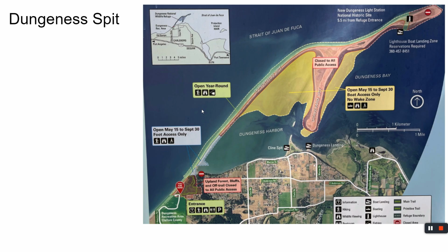All right, on to the next. Dungeness Spit. This is an activity for the go-getters. There are two different types of activities. There's just hanging out down here at the base of it. You can see some stuff, and that's fun to see here.